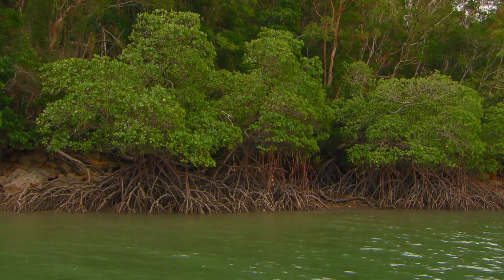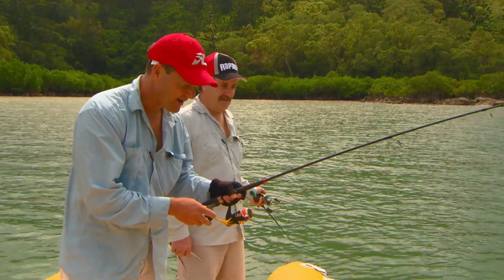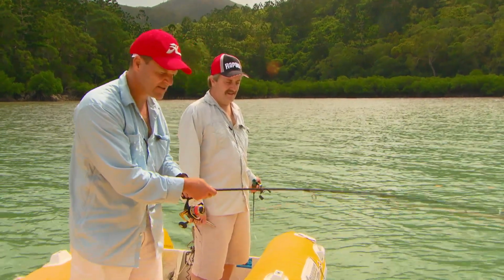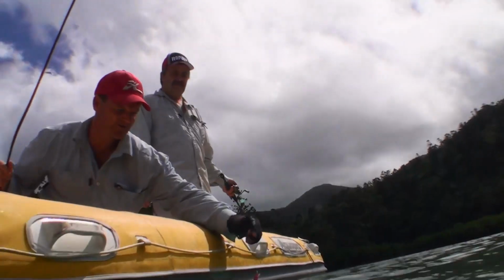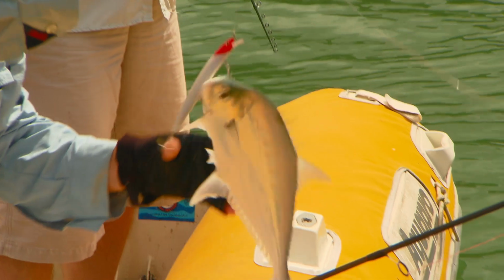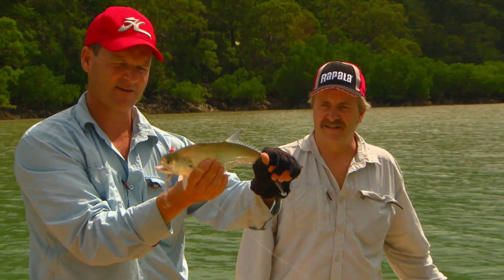Up in these inlets, it's a different world than the coral and islands that people associate with the Whitsundays. You've got all your species that hang around the mangroves, like your mangrove jack and your barra and all that sort of stuff. And this guy is a queen fish. We're not expecting huge fish up here. You get the odd monster coming through, but it's just fishing with light tackle and you gear up accordingly. There we go, little fella. That's why he fought so well. He's foul hooked. They jump around a lot, these guys. Hang on. Gotcha. Beautiful little fish. Only a very little one, but great fun.